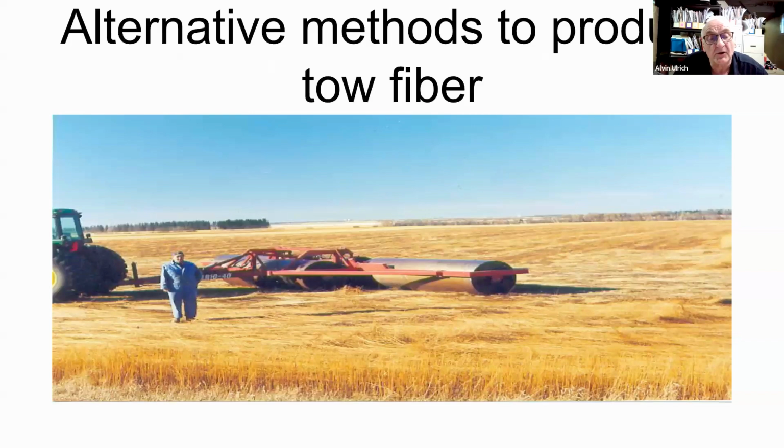So here's an example of rolling that flax either in the fall or in the spring, and then we would rake it up. We've also tried just leaving the straw stand over winter where it would get weathered and then cut and bale it in the spring. So we've looked at alternative ways to use existing equipment that farmers have to produce tow. So we don't have to have expensive, unusual equipment or expensive processing equipment. Can we use it simpler?